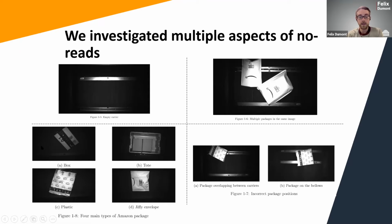Another thing that's also important, they had no visibility on, and that's not per se a reason, but the type of package, once combined with the reason, is really important. So one of the things we wanted to do is, from an image, be able to tell: is it a box? Is it a tote? Those are the yellow totes you can see here, but bigger, and they contain a few boxes themselves. We have the envelopes here and the plastic packages. Some sites have very specific issues related to one of those package types, so it is important for us to be able to tell in the image which one it was.